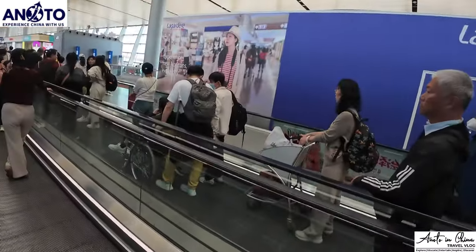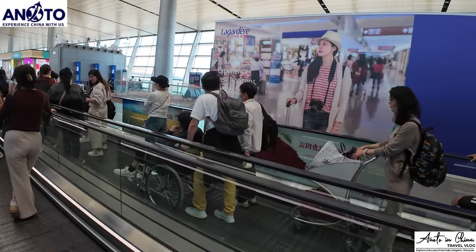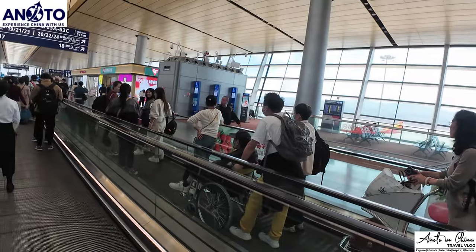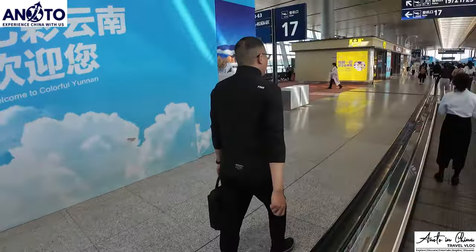But actually, let me illustrate. For people who are disabled, like this one on the wheelchair, it's actually convenient because you just have to be here and move. So it helps you cover the distance, because the terminal is actually very, very extensive. So this is a good option for people who are disabled or if you have kids and stuff. But if you are healthy, I prefer you walking just like this guy.